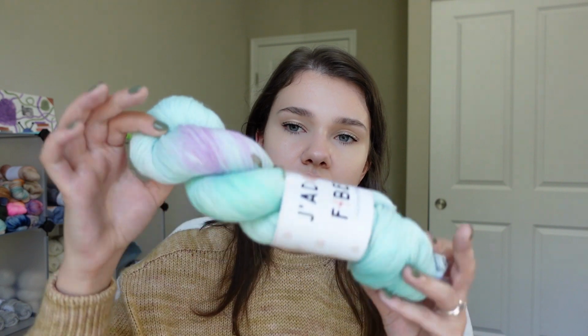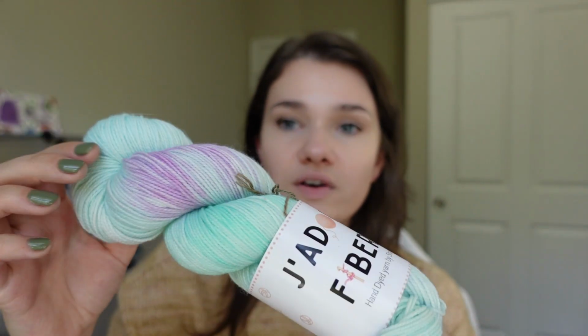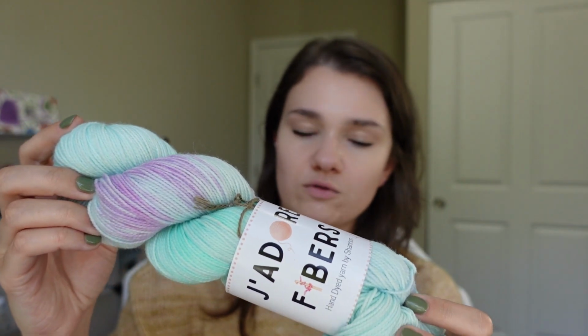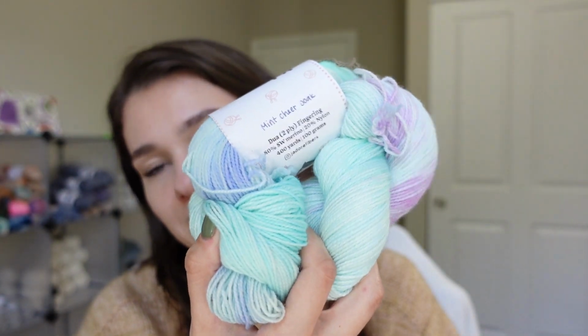Last acquisition that is yarn. So I literally just got this in the mail today, so I'm happy that it came in so I could film this. This is just a sock yarn. This was kind of a random buy too, but J'adore Fibers was having a sale and I wanted to get one of her colors. So I got, this is Mint Cheer, and it is a one of a kind. And her Dua fingering, it's 2-ply, 80% superwash merino, 20% nylon, 400 yards per 100 grams.